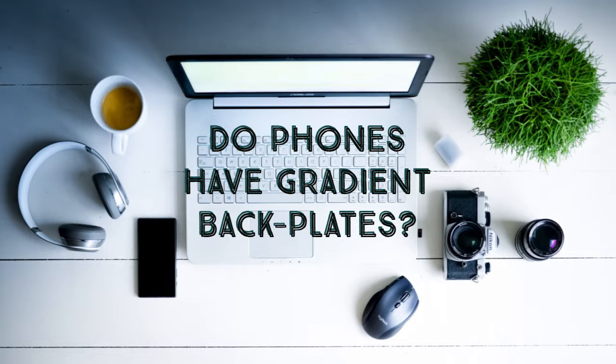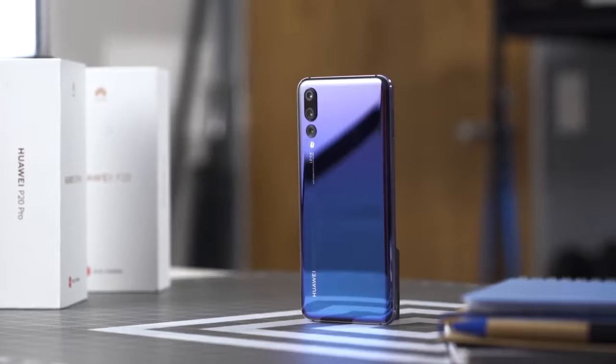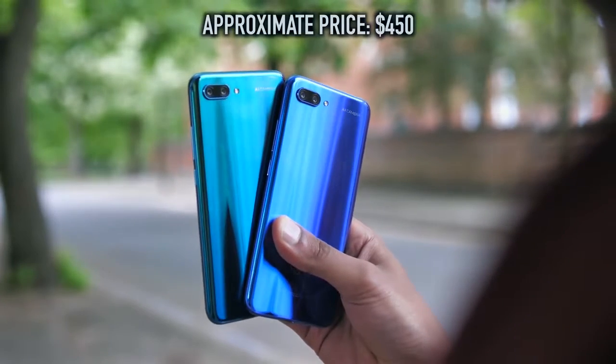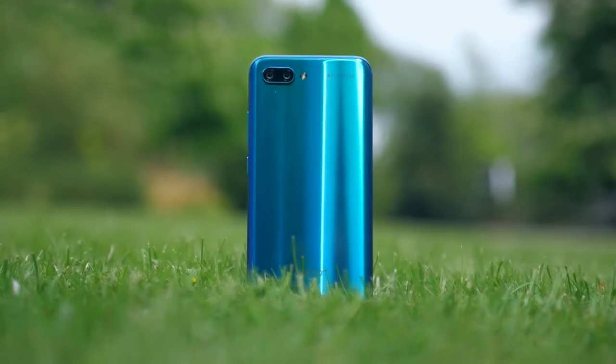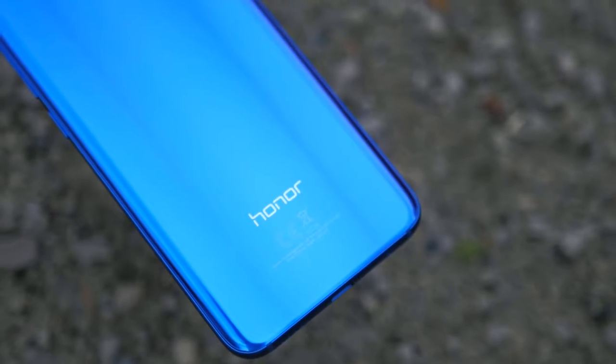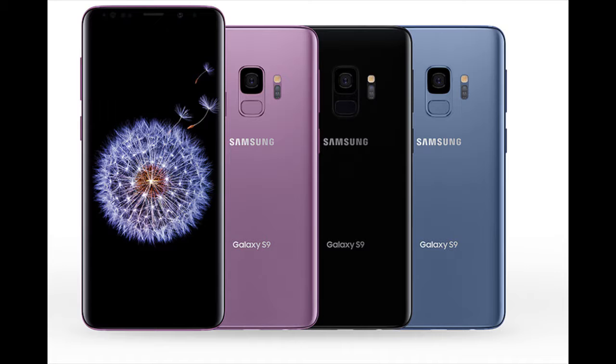Do phones have gradient backplates? Only two phones have very definitive gradient style backplates. These are the Huawei P20 Pro and the Honor X. The Honor X is the cheaper of the bunch. Other phones do have gradient backplates, but they are not as dynamic. An example of this would be the Samsung Galaxy S9 and the Honor 9.